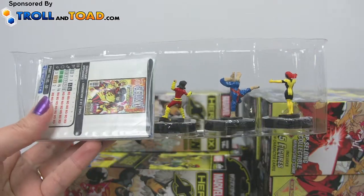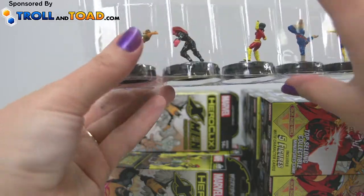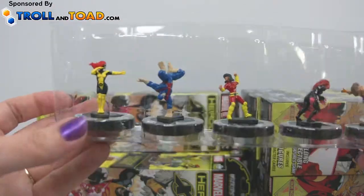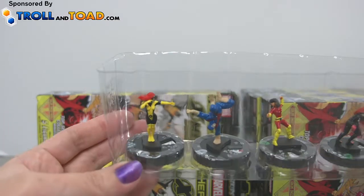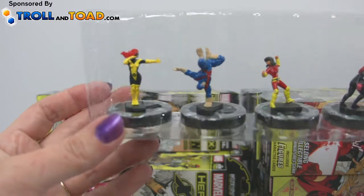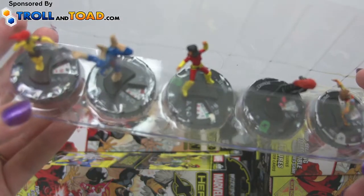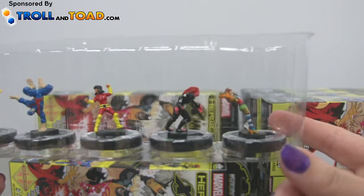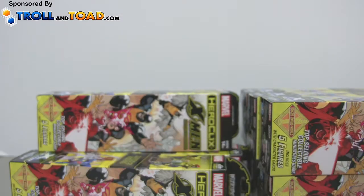Well, there's our cards. I'll take those out for now. See who we picked up here. We've got a nice Marvel Girl right there, and Beast, Jubilee. Penance is our next one, and Sprite is the one right there on the end. I'm going to pop these out and we'll take a look at them.